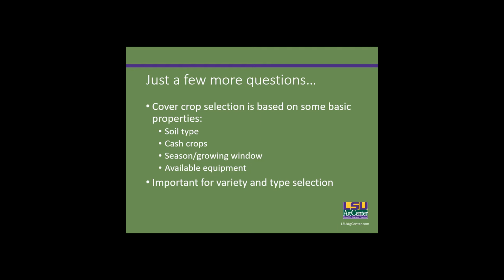Growing window is going to be influenced greatly by what types of cash crop you grow. If you're working in a system, maybe a corn soybean or a corn cotton rotation, that growing window is going to be fairly narrow at certain times or certain parts of that rotation. Whereas if you're doing continuous soybean or maybe a cotton soybean system, that's going to influence when you plant and how much growing time you'll have over the winter. And also, what equipment is available? There are certain types of planting that aren't necessarily better, but do tend to improve seed to soil contact, but not everyone has access to that kind of equipment.